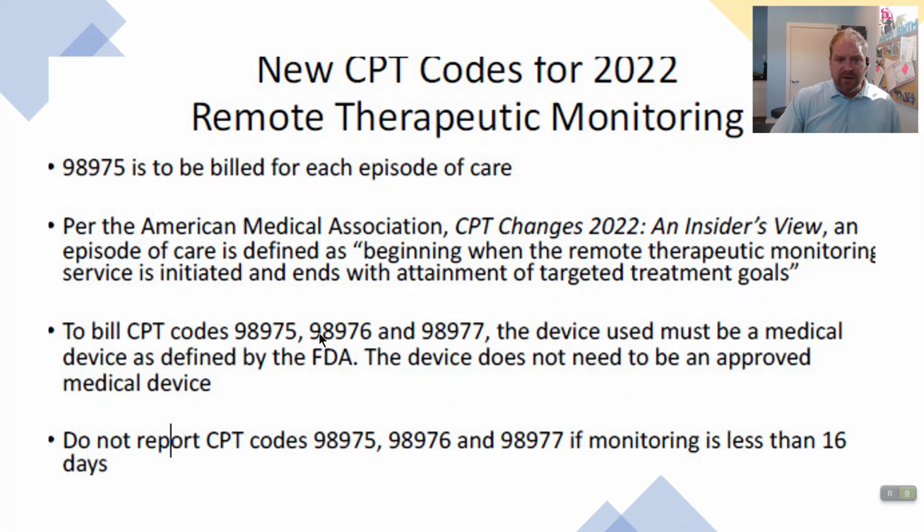And then again, these codes, the 975, 976, and 977, the device must be a medical device as defined by the FDA. It doesn't need to be approved by the FDA, it just needs to meet the definition by the FDA. And again, you can't report these codes unless there's been 16 days of data transmission.